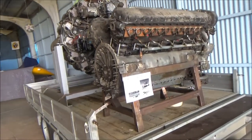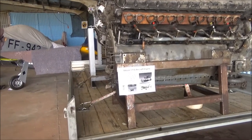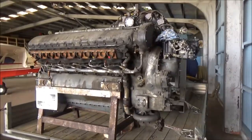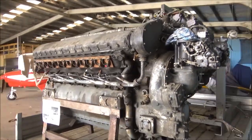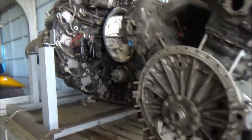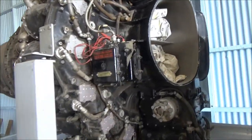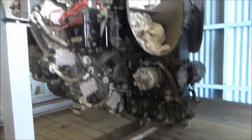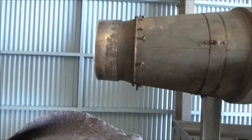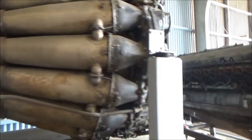So here are the engines that turned up. The first one, I don't really know about these, but this is an Allison engine. It's actually out of a P-40 Hawk. So this is what they actually look like. You don't see this out of the aircraft very often, so this is pretty cool. And this is a Ghost engine, which is actually out of a Vampire. So this is a turbine jet engine. Another rare aircraft and engine you don't see very often, especially here in New Zealand anyway. There we go. Plenty more on display coming soon.